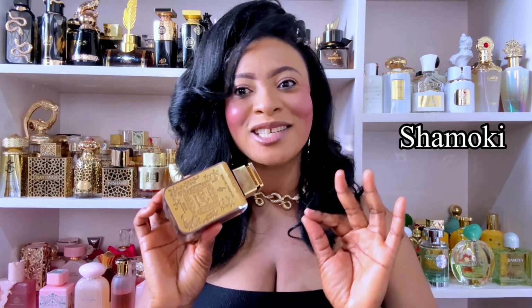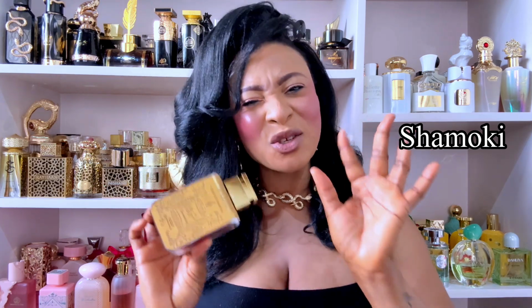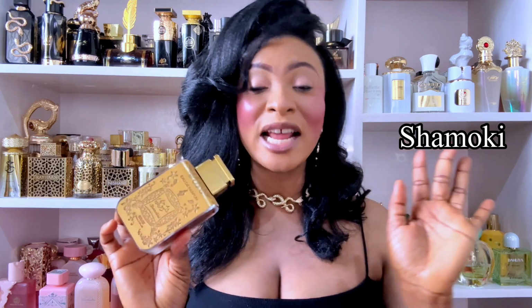And I think of all the fragrances I've mentioned that are quite similar to this, it is the only one that has a slight Middle Eastern nuance to it because of the note of oud. It has a slight Middle Eastern nuance to it. So it's like a Middle Eastern version of Aqualine's Pink Sugar in a way. I'll give you all the details about it, but for now, that is going to be my small snippet of Shamoki by Fragrance World, a very beautiful scent.